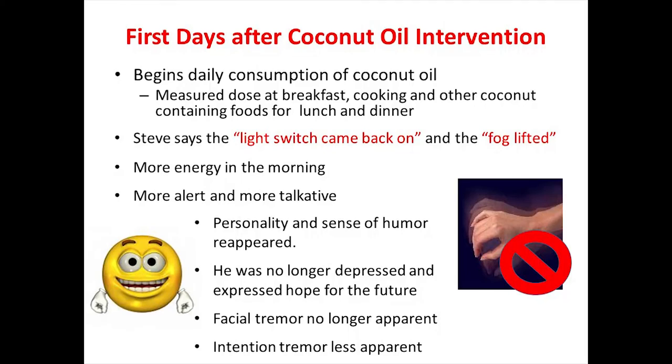So naturally, we were ecstatic, and at the time I thought, is it really the coconut oil, or was it just good luck? But we're going to continue this just in case. And so I started giving him a measured dose of at least 35 grams of coconut oil at breakfast, and then started cooking with it throughout the day.